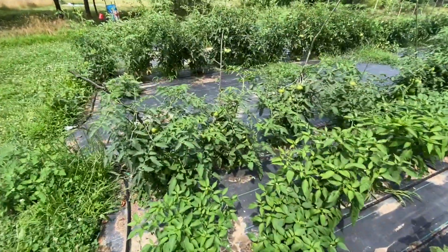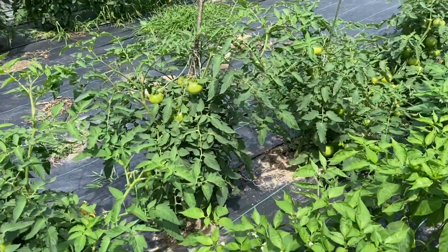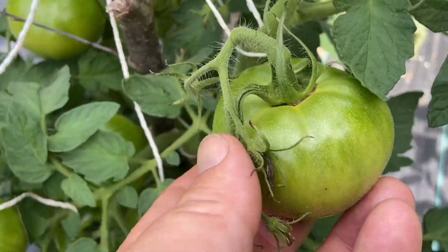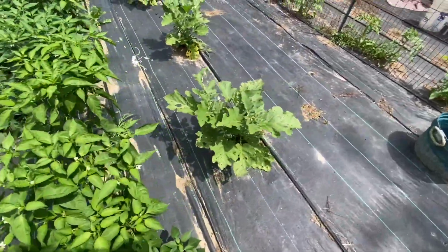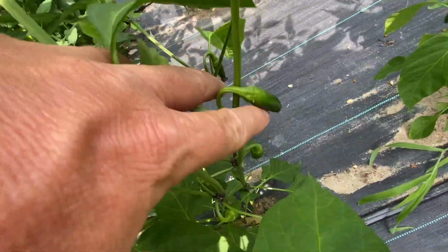Now down our line of peppers and tomatoes, there's our pineapple. And I think they're just starting to, looks like they could be turning. But just chock full of fruit. And our jalapeno, and I've harvested quite a bit of jalapeno already. There's jalapeno on every plant.